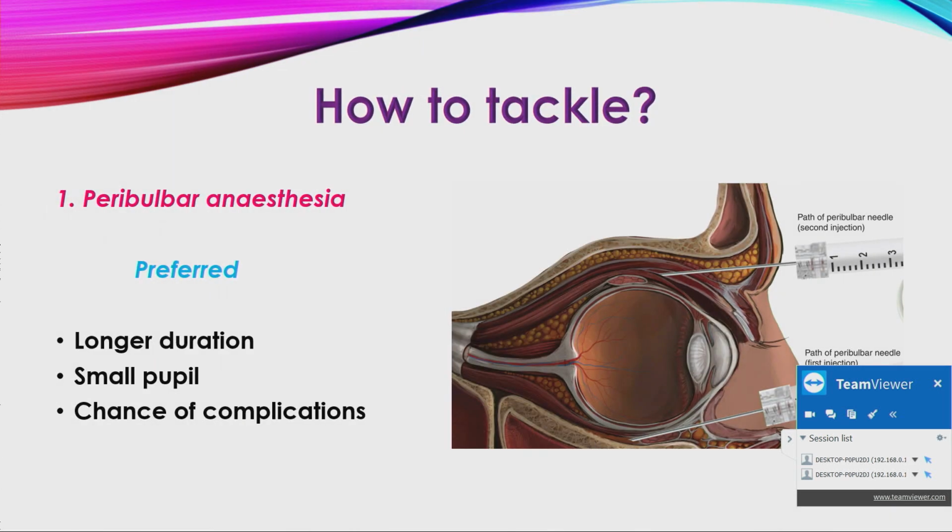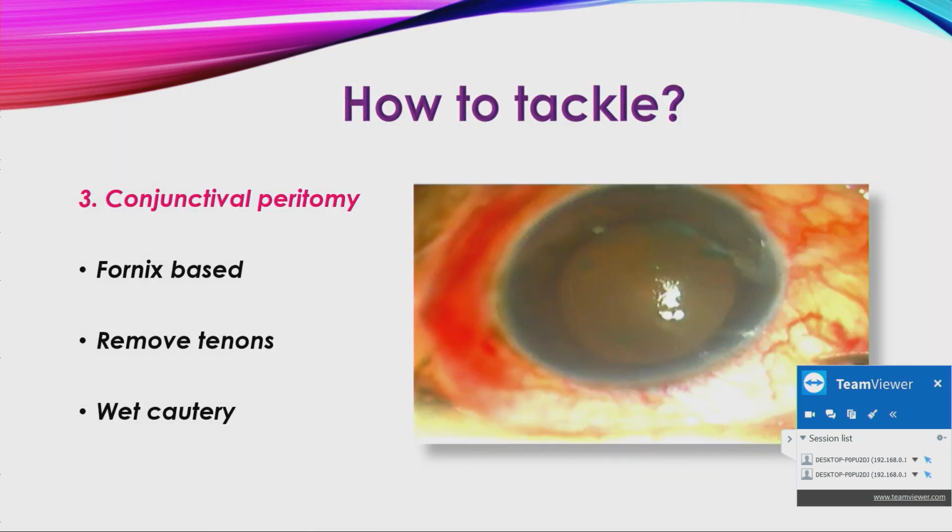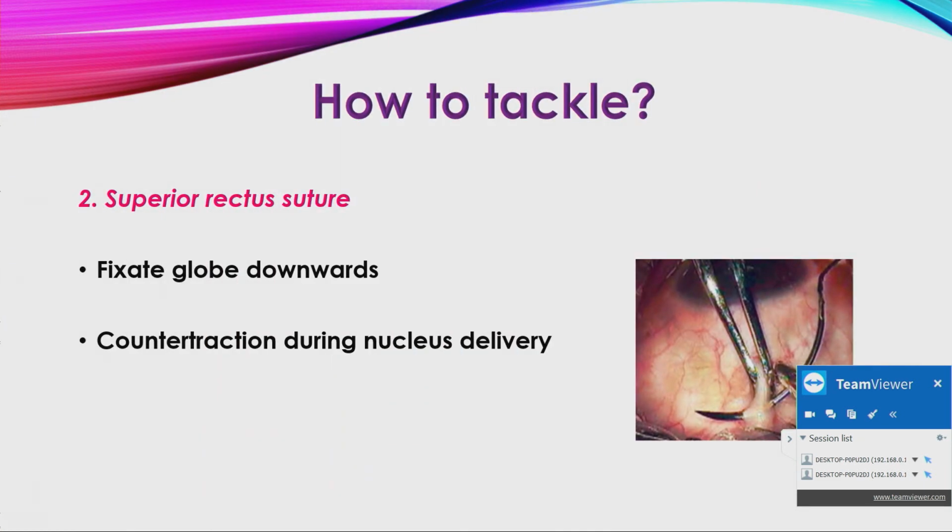How to tackle? You prefer peribulbar anesthesia. Why? Because you think the procedure will take more time and there is more chance of complications. You need to have a superior rectus suture to fixate the globe downwards and cause countertraction during nucleus delivery.